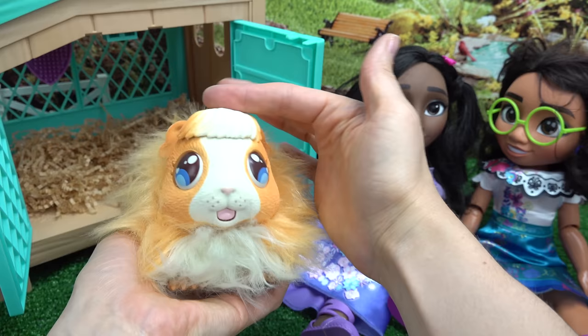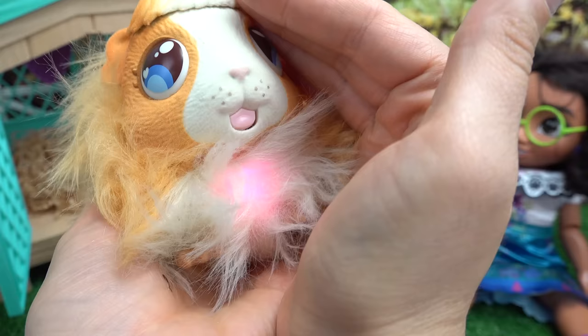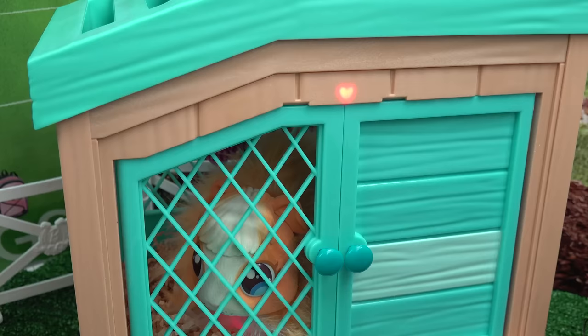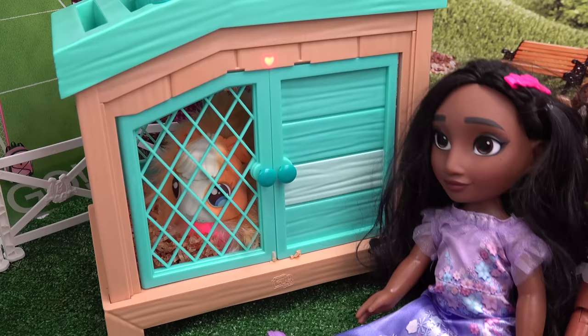Oh my goodness! Look! The heart is glowing! Are you ready to have your babies? Looks like we need to return her to the hutch so she can have her babies. Let's put you back in here. Close the doors. Look! The heart is pulsating. Don't open the doors. Mirabel, Butterscotch is gonna have her babies.